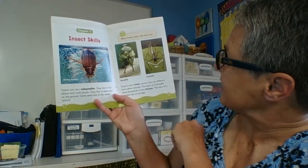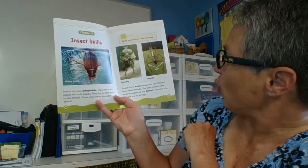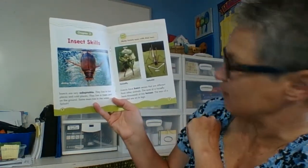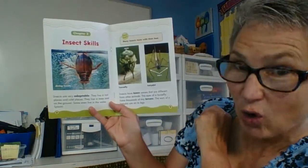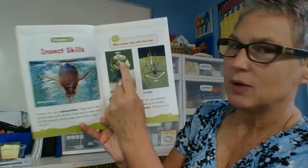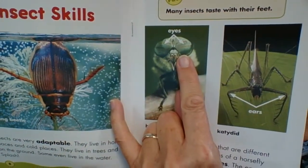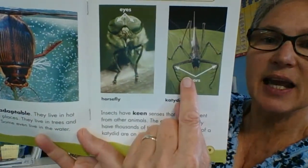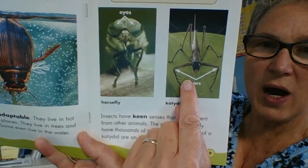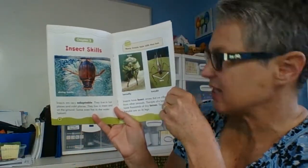Insects have keen senses that are different from other animals. The eyes of a horsefly have thousands of tiny lenses. The ears of a katydid are on its legs. So here are the fly's eyes made up of lots and lots of lenses. And here are the katydid's legs with his ears. Wonder if he likes listening to stories.